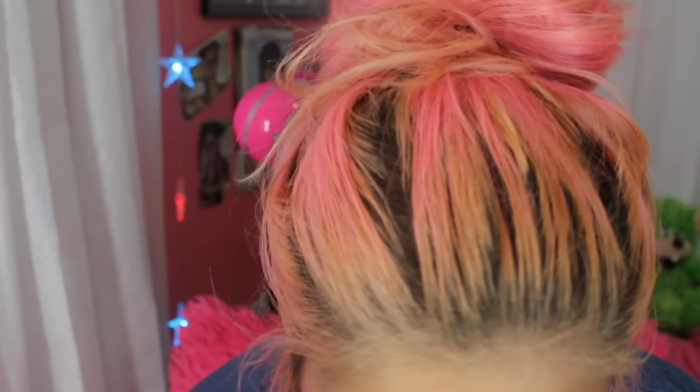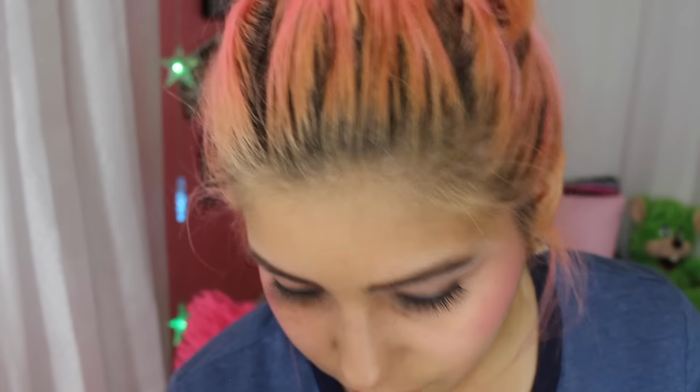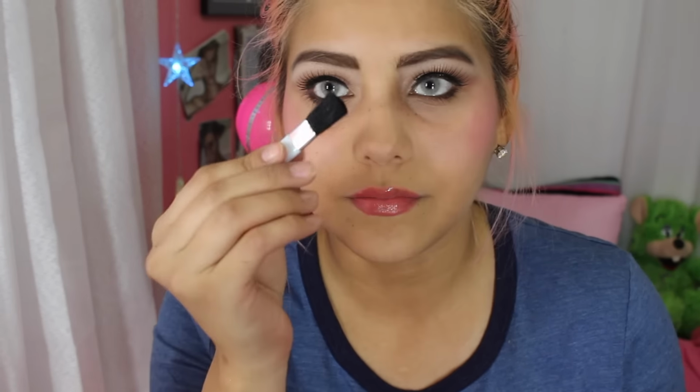Alright. Let's go ahead and use some eyeshadow as highlight. I am going to use this one right here. So, what should I use? Mom, I think it's gonna die. I'm gonna use this little brush that the blush came with, if the thing ever comes out. This little thing here. Alrighty.